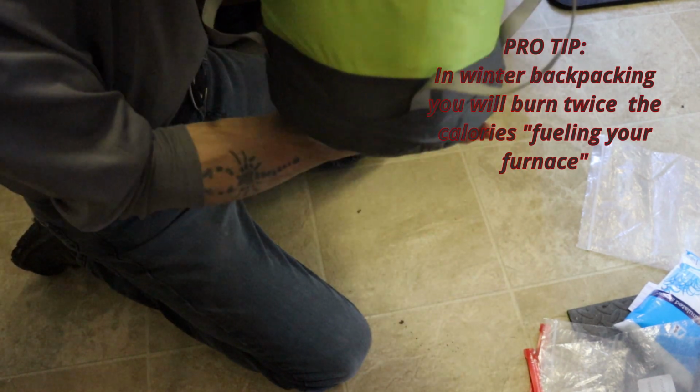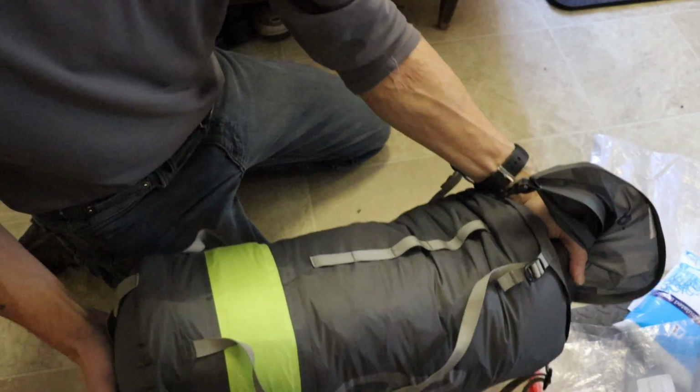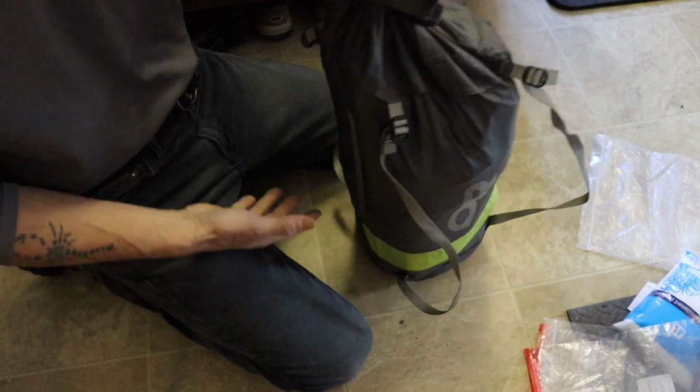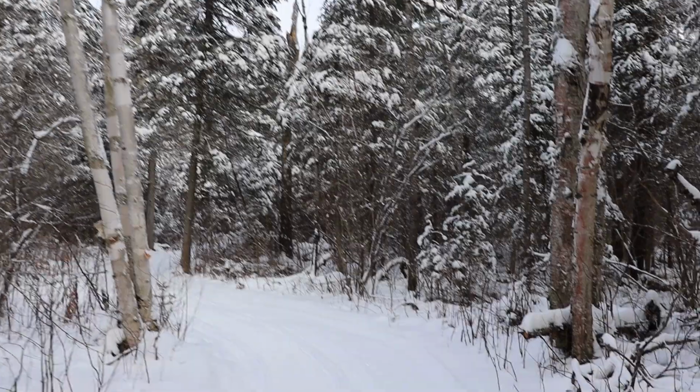That, my friends, is a lot of food. Look at that. Holy smokes, that's a lot of grub, man. All right, well, without further ado, I don't know why I'm just standing here staring at you guys. I'm going to start beating feet, man. Let's go.